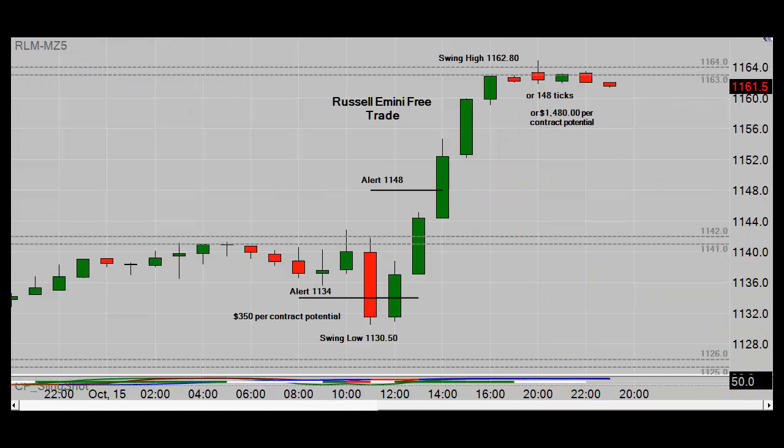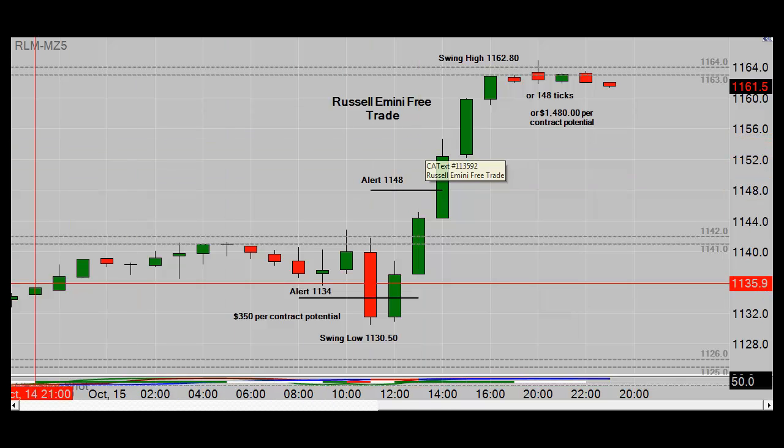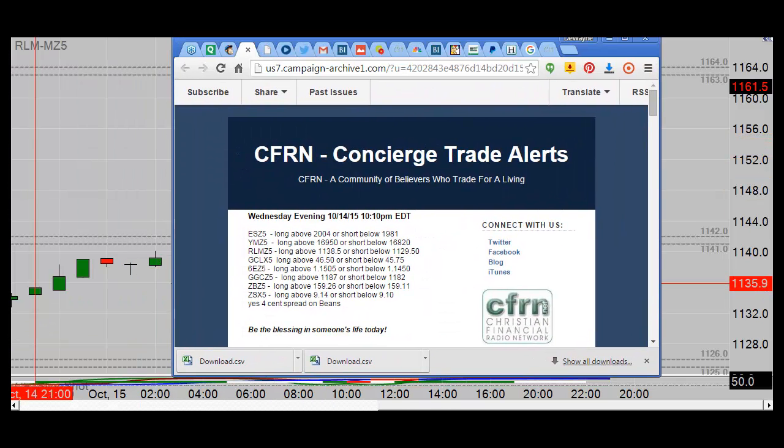All right, the Russell. We've already covered the Russell. Now, our concierge trade alert was a little different than the free trade because the concierge trade alert went out last night at 10 o'clock. This morning at 11 a.m. when I posted the free trade, I was looking at a market that was in motion, okay?